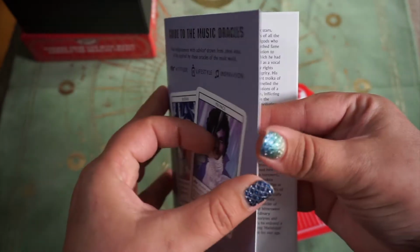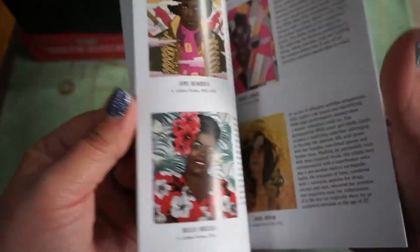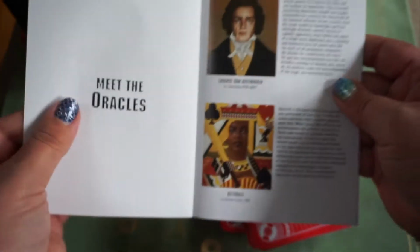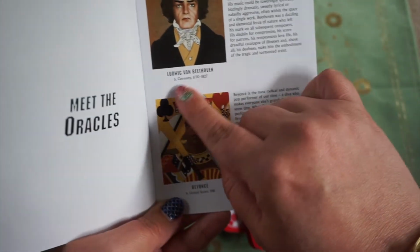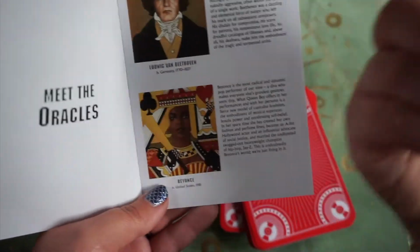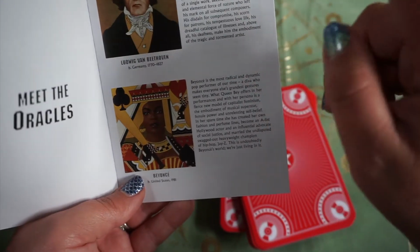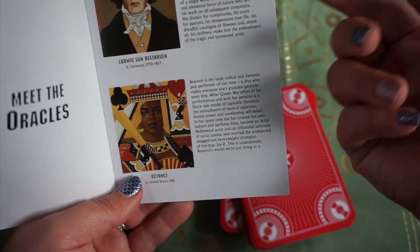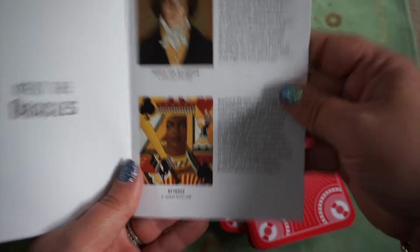So here's your guidebook. It is almost like a magazine. It's very thin. It's not the most structurally sound as far as the cover and whatnot. It's basically stapled. But you get a color picture, which is nice, telling you who the artist is and what years they were, for Beethoven, obviously his year of birth, year of death. And then you get a write-up on a little bit of who Beethoven was, what he did for music, what his music consisted of. So I'm out of frame, sorry guys.